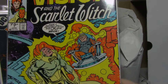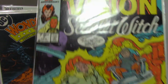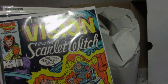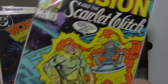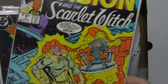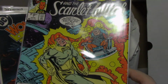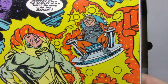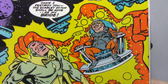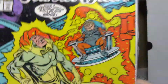Vision and Scarlet Witch. I never read this miniseries, but issue 7 is sort of a weird place to start. I'm sure that this is a little bit of fun. It's a little too bad to jump in right in the middle with a limited series. I understand jumping into an ongoing series, you can sort of jump in any time, but in a limited series, this might not make much sense. Still, it's pretty hilarious to see that Vision's big enemy is Toad from the X-Men, who's always been a pretty derpy loser supervillain. This is potential fodder for my show.